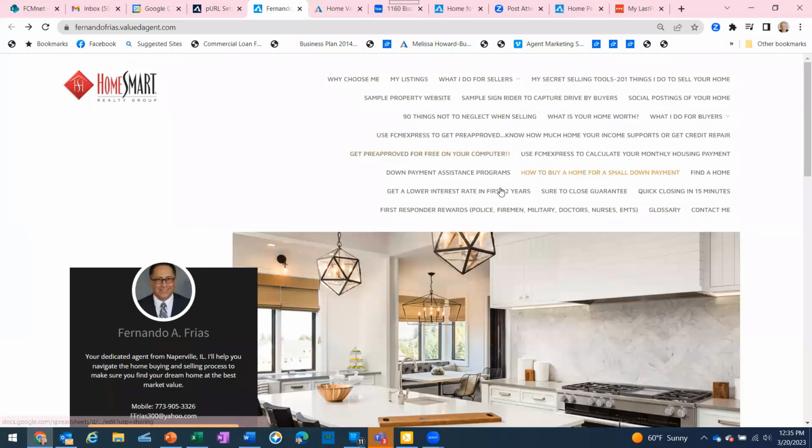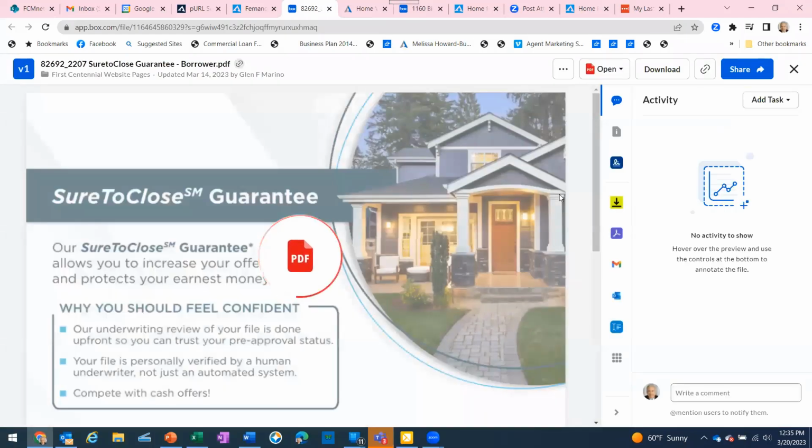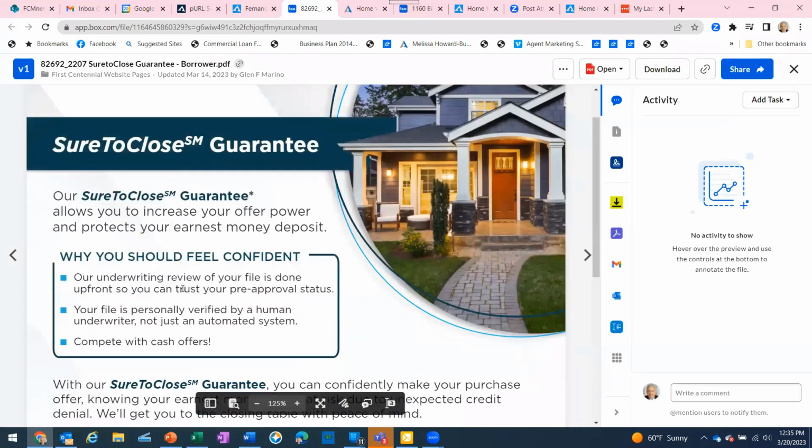Let's see what else you've got here for the buyers. How about sure to close guarantee? This is in the case where you're seeing that your client's going to be involved in multiple offers, you want to put your best foot forward. Rather than making it subject to financing, why don't you go in with a cash offer? The only thing they have to do is they have to have their file underwritten by our underwriters. So upfront, you can trust that your pre-approval has been not just underwritten by a computer, but by a human being. It's personally verified by a personal underwriter.